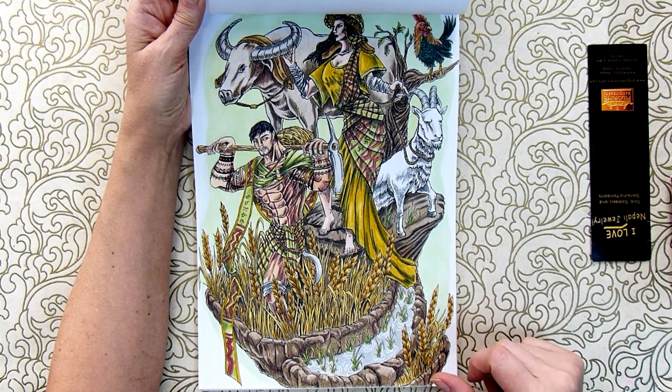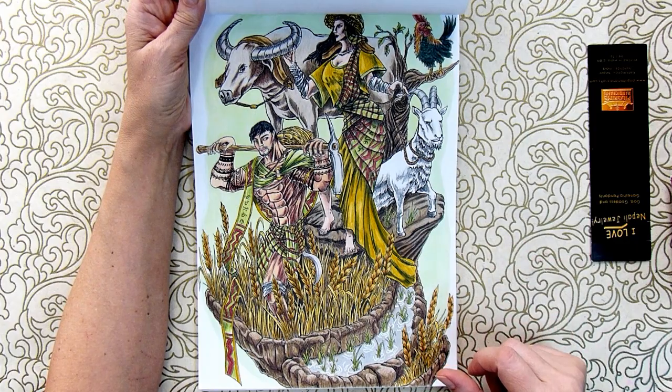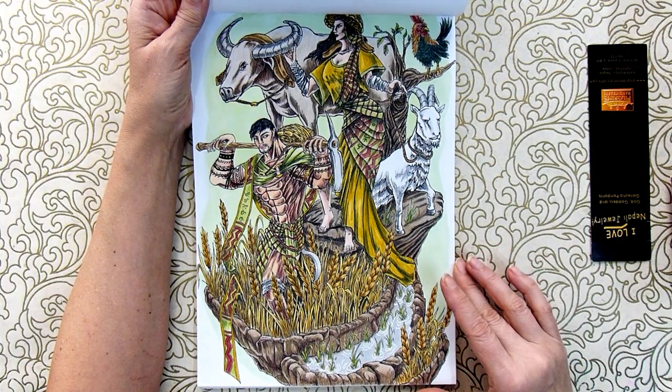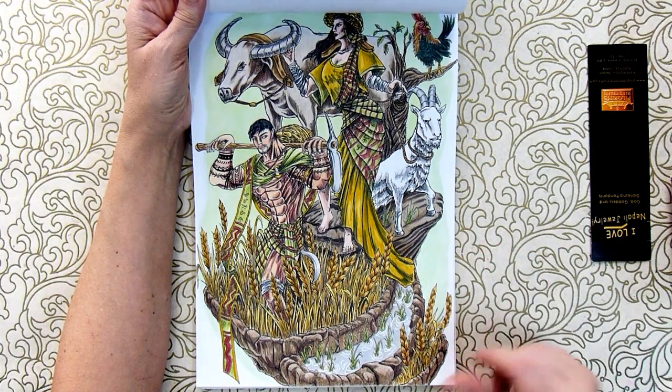This one turned out not that bright, as my usual style is. More light colors, pastel colors, but I like it.